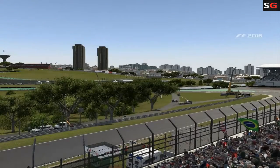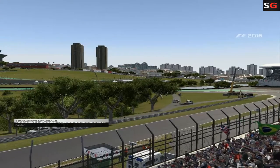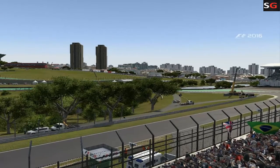Welcome to Interlagos, Sao Paulo. We hope you're enjoying your Saturday afternoon, and we hope you'll stay with us for today's qualifying for the Brazilian Grand Prix.